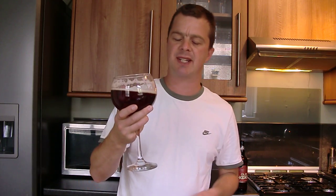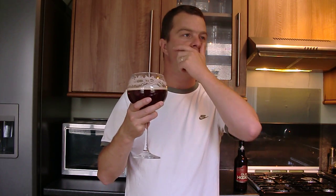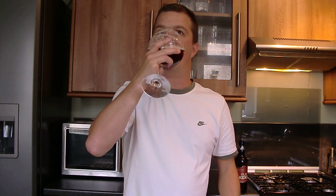It's more malty. This is more my cup of tea. It's very bitter. I do like this. I do like this a lot. There's a lot of crystal malts in there, and for me, it's got a very bitter toffee taste. Absolutely fantastic. I can absolutely see why it's won awards.